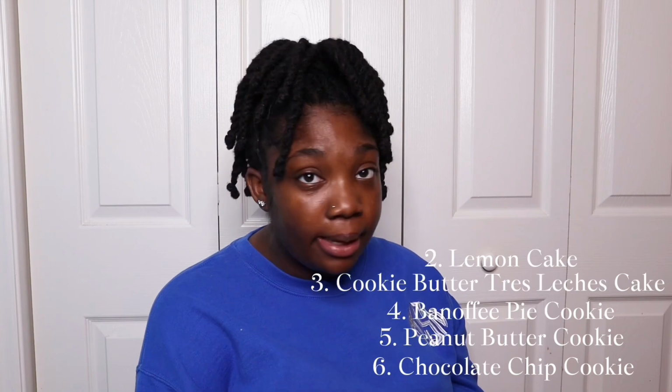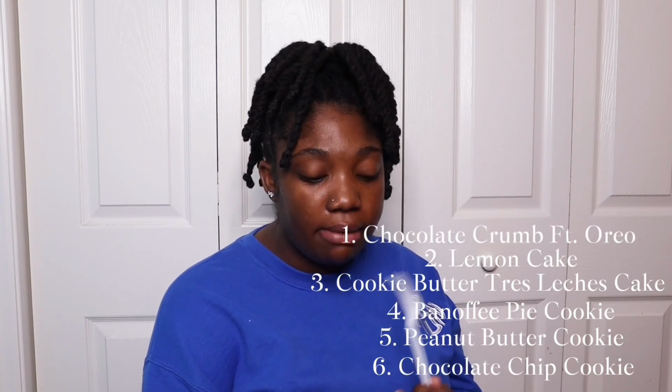Hold on. Okay. I'm trying to think, y'all. 6, chocolate chip. 5, peanut butter cookie. 4, banoffee pie. 3, I'm gonna have to put the tres leches at 3. The top 3 is the best of the bunch. Not gonna lie, number 2 is definitely gonna have to be that lemon cake. Oh my goodness. And number 1, for just my own personal preference, I would have to go with the Oreo. Yeah, that's definitely gonna have to be it.